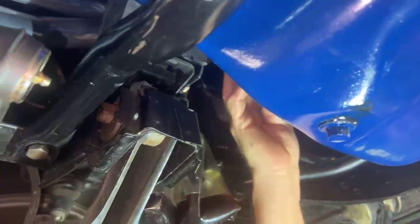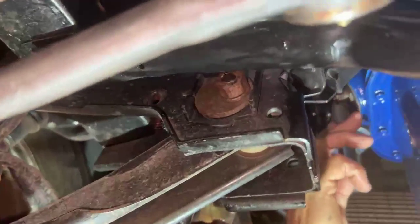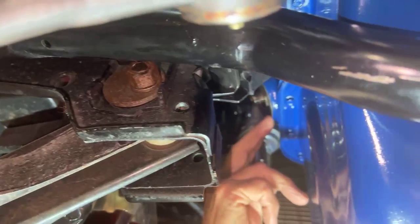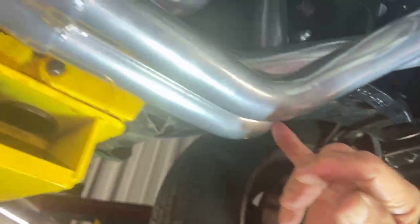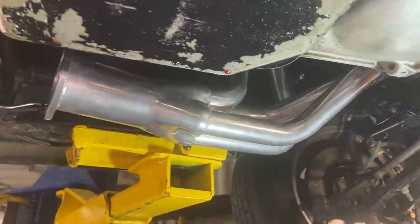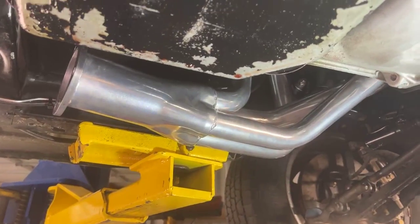So let's walk underneath here. And we're going to start right at the very front. Okay. Once again, I apologize. I wish I had a better internet system.